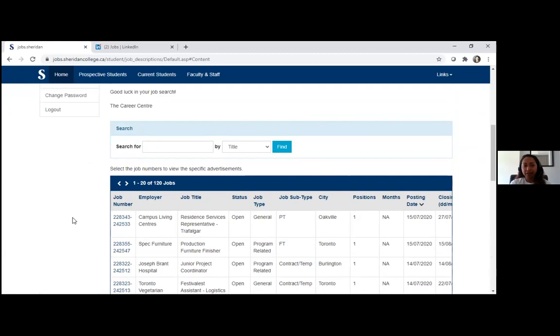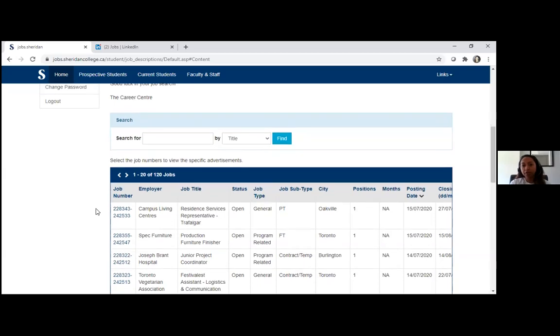And you'll see from the categories at the top that there's job number, the employer, job title, the status of the job, the job type, the sub job type, which is if you're looking for a part-time job, summer job, contract job, that will be there, as well as the city and the number of positions that they're looking for. And then towards the end, you'll see when they've posted the position and when it will be closing, which is also very important.